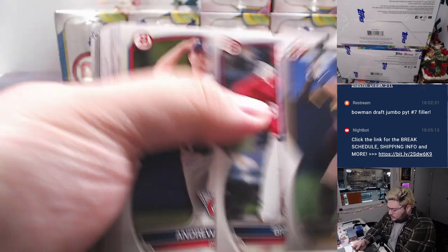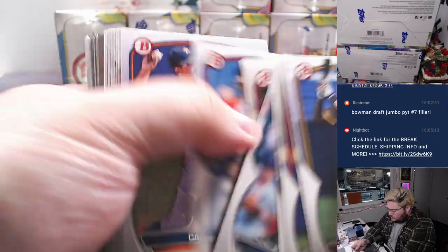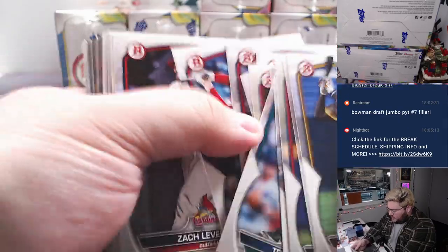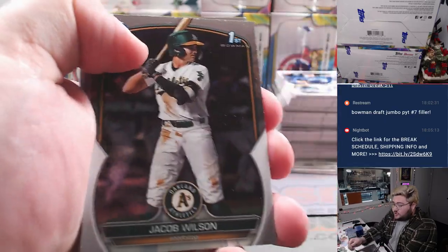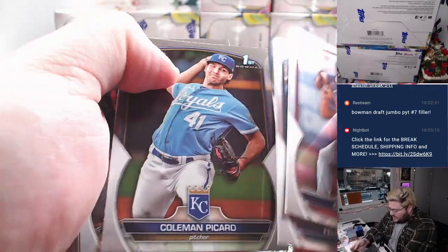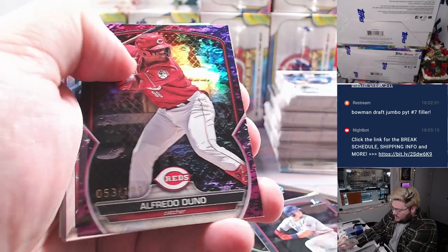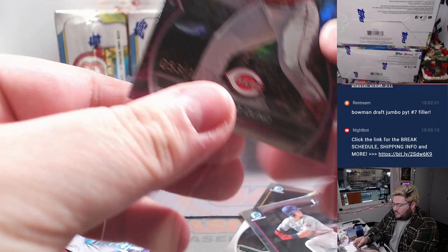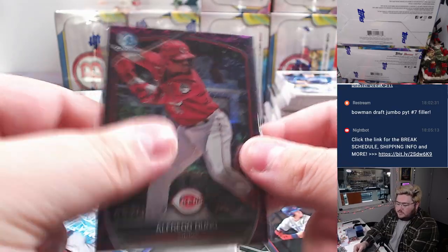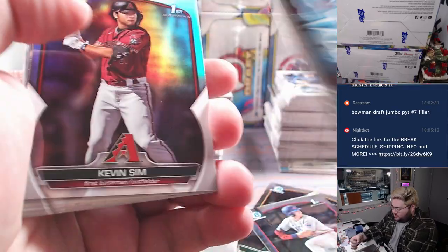Box two. Blake Mitchell, paper first, is a nice one for the Royals. Jacob Wilson, chrome first, nice for the A's. Matt Shaw. There's Alfredo Duno, 53 out of 199 for the Reds. Going to go to Matt. One of the top names in this past Bowman Chrome.